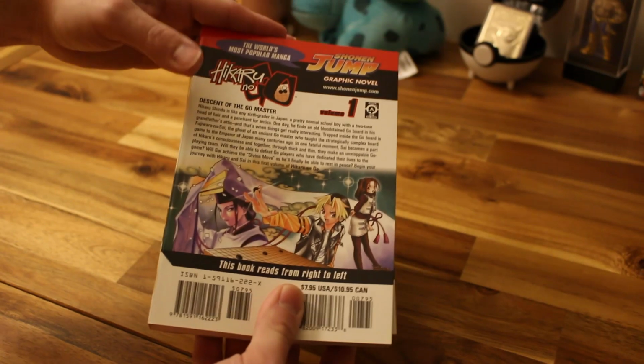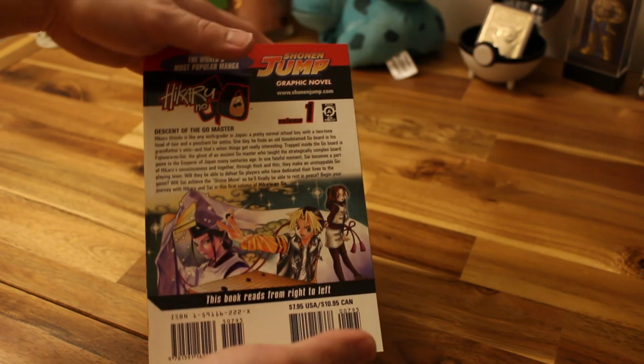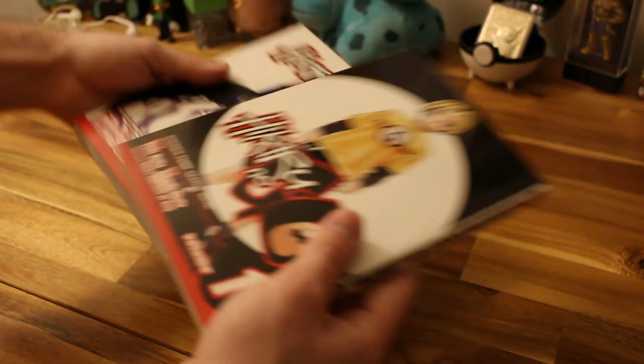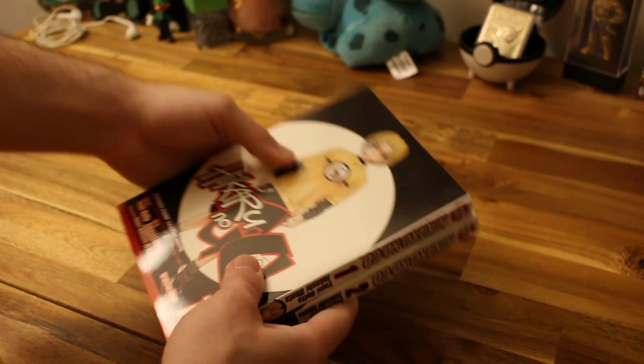I want to get back into this series. I read it in Weekly Jump or in Monthly Shonen Jump in English, but I never bought the volumes. So I want to get back. I think I have the first 3.